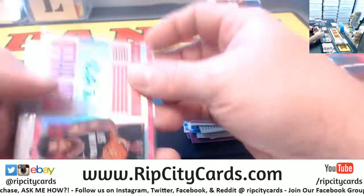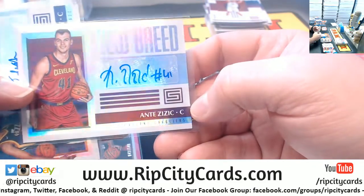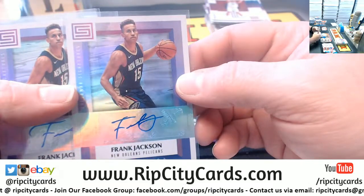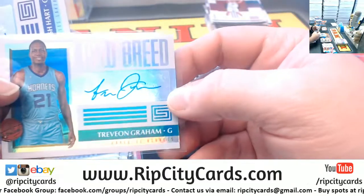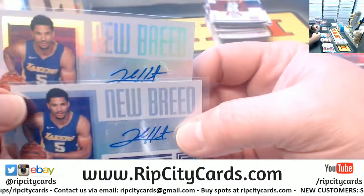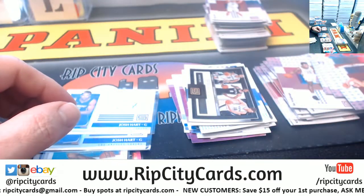We had autograph action for Caleb Swanigan to 149 of the Blazers. A Zizek for the Cavaliers. A Tony Bradley for the Jazz. A Frank Jackson for the Pelicans. A Graham for the Hornets. A Josh Hart for the Lakers, and another Josh Hart for the Lakers. Some more autographs. That's good. All right, think about this round two.